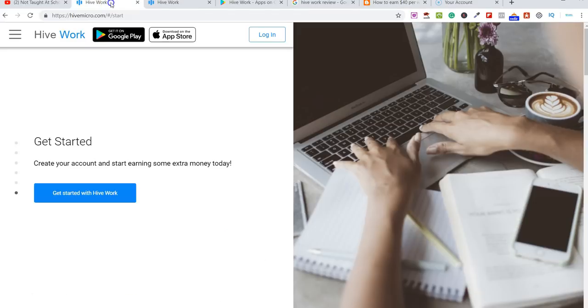Now if we go back over here, let me just go back to here. So getting started, just come over to the home page, go all the way down to this bottom tab here, and then all you will be doing is clicking get started with Hive Work. Or if you just simply download the app, then you can sign up via the app on the Google Play Store or also on the App Store.